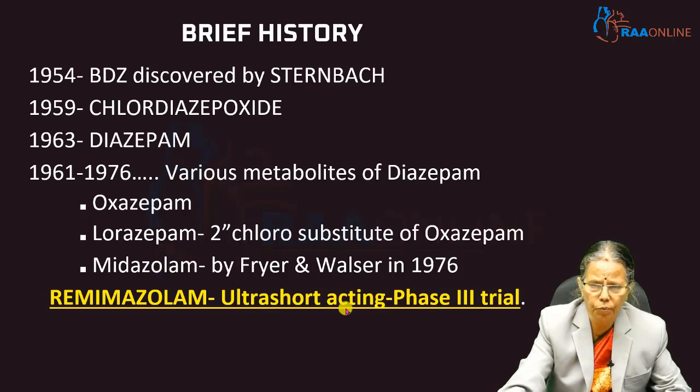So now, in phase 3 trial, we are having remimazolam. It is an ultra short acting drug. It has a large volume of distribution, and another important thing is it has a very short half-life. So we can almost call it a wonder drug. It is being put into clinical use now.